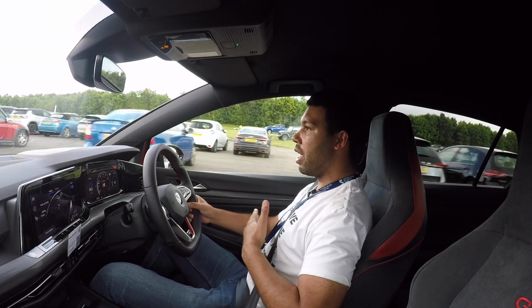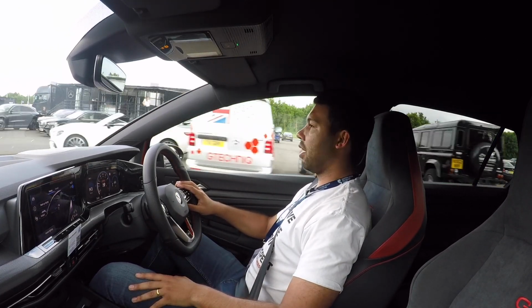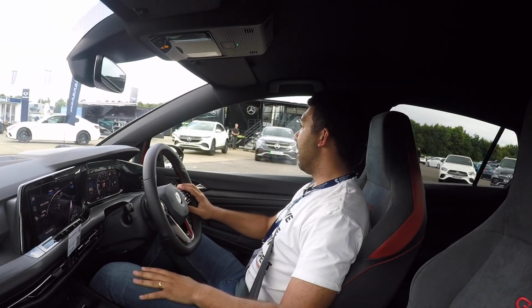Hand on heart, genuinely, I didn't think I would enjoy this car as much as I have done. So massive thank you to Volkswagen UK for letting me have a go in it.